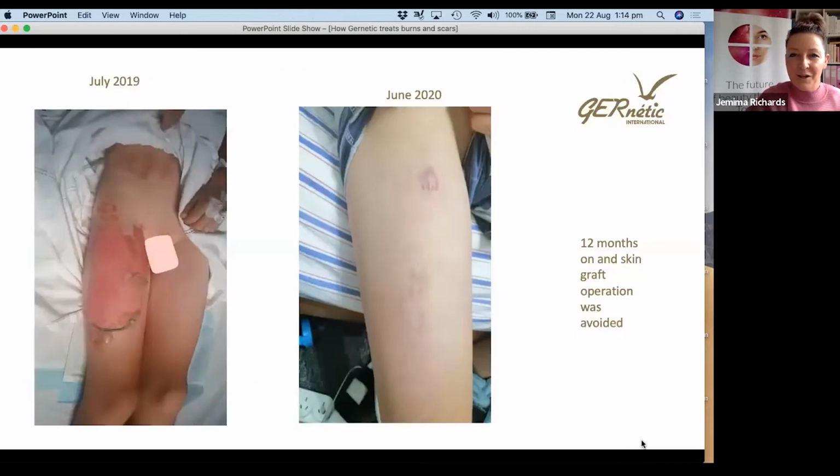So this next slide is going to just, oh, that's not going too fast. This one's going to show you, within a 12-month period, what Synchro and Cytobi was able to do for this young man and his family, who were very much trying and wanting to avoid a skin graft as much as they possibly could. So from his time in hospital with the image on the left to just a year later, the image on the right, that was the difference that was achieved within that very first year of Synchro and Cytobi.